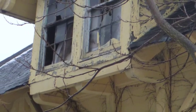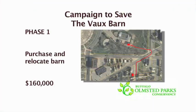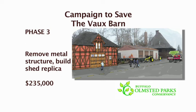It will take a 3-phase process to save, restore, and return the Vaux Barn to productive use. Phase 1 will be to acquire and move the barn onto a new foundation at its new site. Phase 2 will restore the barn and renovate it for park use. Phase 3 will remove the existing metal storage structure and build a replica of the horse shed for equipment storage, connecting it to the existing and restored 1904 shelter house.